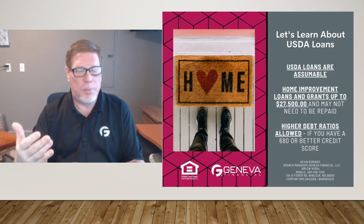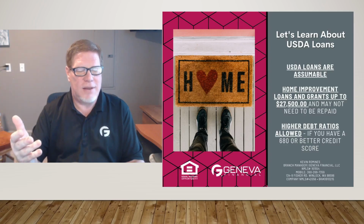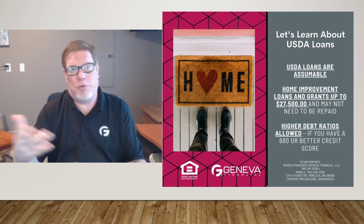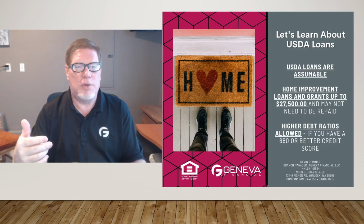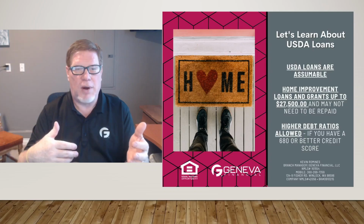And they will also potentially give you a grant. The grant is for 62 and older, and it doesn't necessarily need to be paid back. So if you are 62 and older and you have need for $27,500 worth of repairs, you can get that through the combination of the loan at 1% up to $20,000 and then also the $7,500 grant.